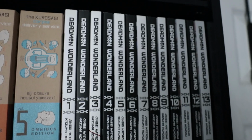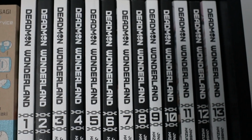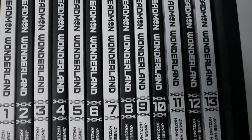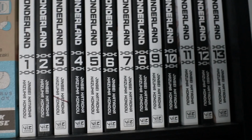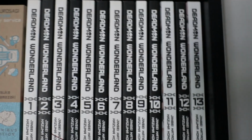And next to that is Deadman Wonderland 1 through 13. Yeah, I remember seeing the anime a long time ago and just thinking something's not right, something's missing. And looking at the volumes, there definitely is something missing, so eventually I'll read and understand what is missing.